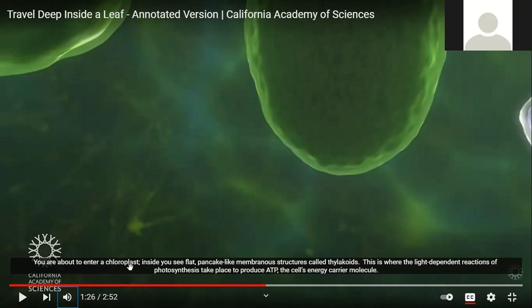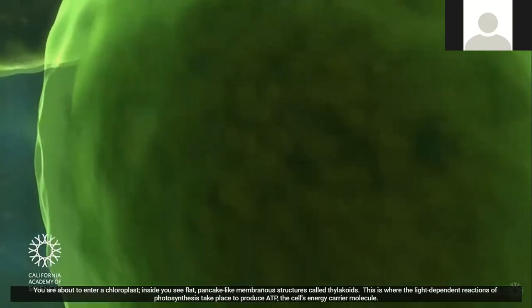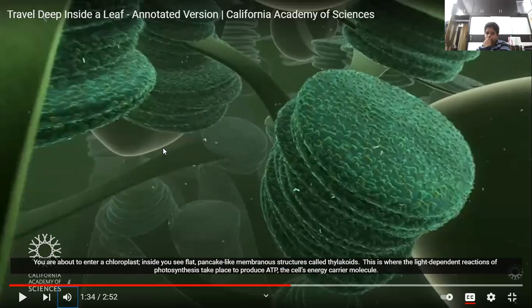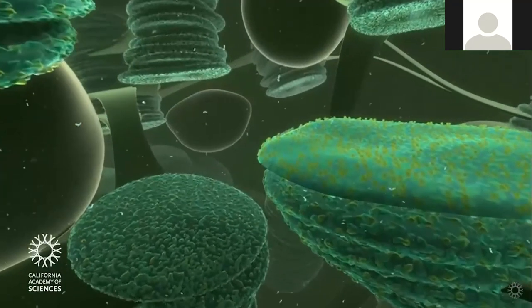So you're about to enter the chloroplast. Inside, you see flat, pancake-like membranous structures called thylakoids. This is where the light-dependent reactions of photosynthesis take place to produce ATP, the cell's energy carrier molecule. Okay. That's like a pancake. Can you see here the chloroplast? Yes, sir. Green color pigment. Yeah, so green colored. Upon this only, the chemical reaction takes place in the presence of light.